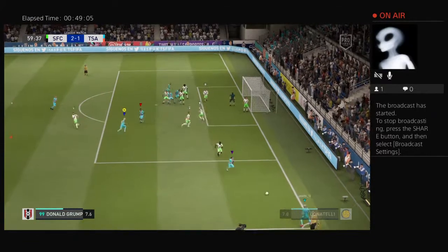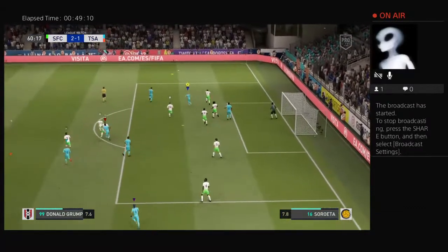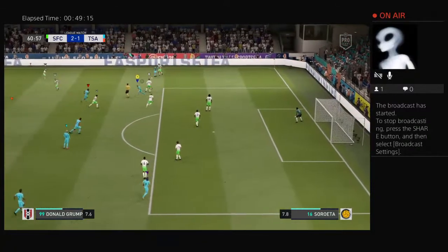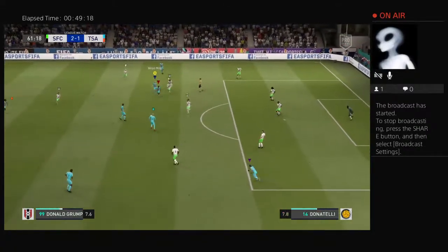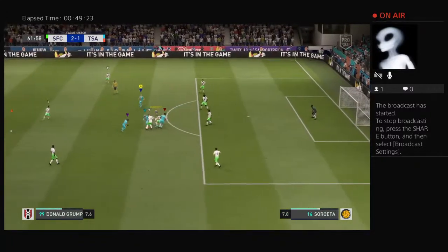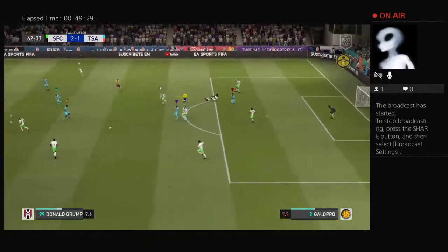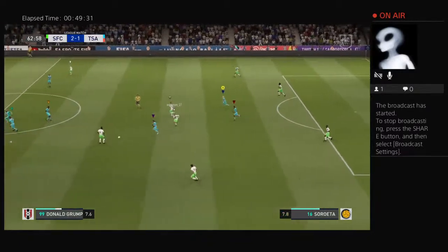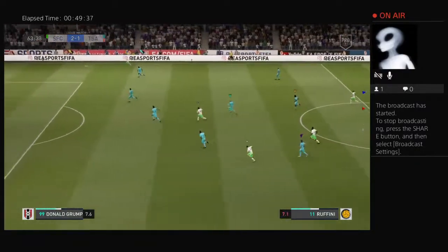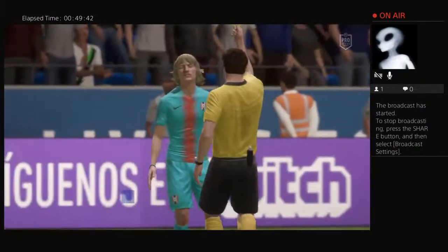We'll see how good they are in their set pieces. They look to level the game up. Not wanting to catch that one, he's punched it away. Good work from the referee. Play on, there's an advantage. Could see what he was trying to do, just stretch the opposition by getting the ball out wide, but it's gone out for a throw.